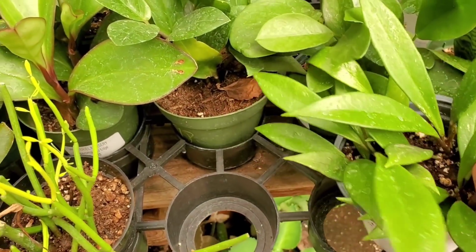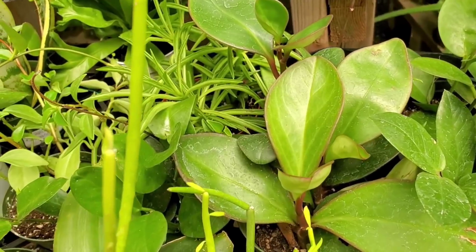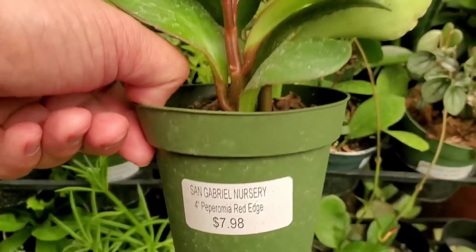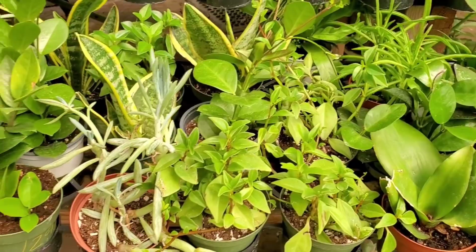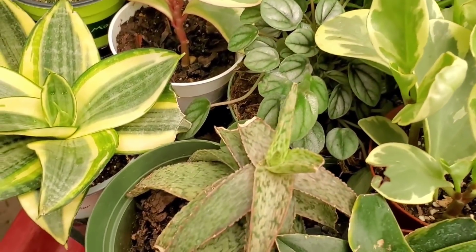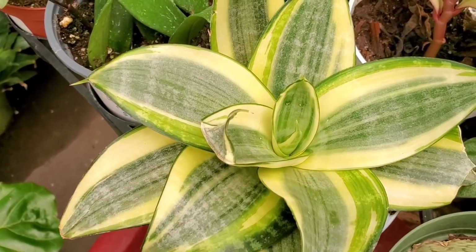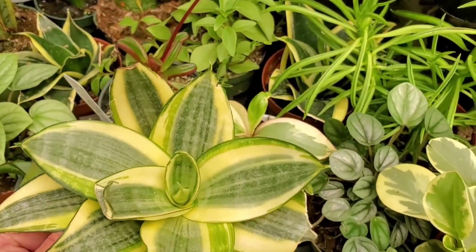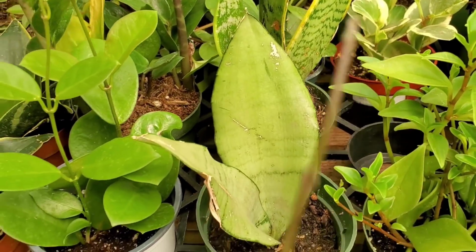Hoya publicalyx. Peperomia Red Edge, I think. That can't be its Latin name. Oh. Whoa. Yeah, still not its Latin name. Ooh. An aloe. It's a pretty aloe. And the Sansevieria. Isn't that pretty? These can't all be $14.98, are they? No, this one is $7.98. And look, they have a Sansevieria Moonshine for $7.98 also.